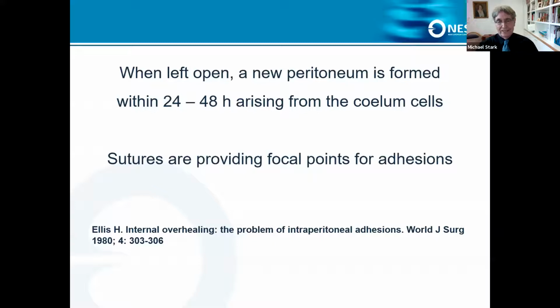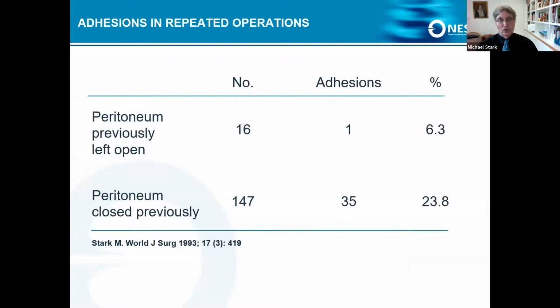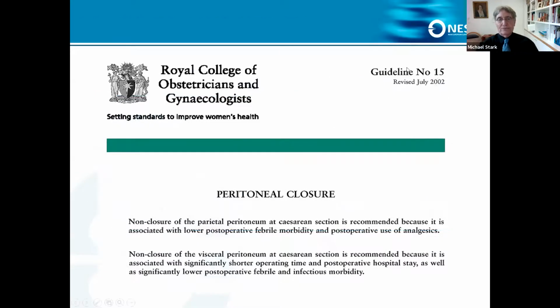Fortunately, in 1980, we didn't have ethical committees, and therefore we were able to start leaving peritoneum open in all operations, including cesarean sections. And here you can see a study from 1993 showing significantly fewer adhesions in the second operation if in the first operation peritoneum was left open. The Royal College of Obstetricians and Gynaecologists in London accepted our concept. You can see the guideline from July 2002.